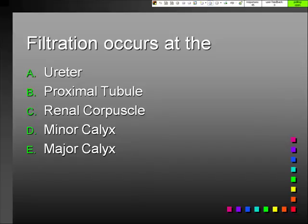Some protein does get through the filtration barrier, but not much. And that which does get through tends to be handled pretty well by the proximal tubule. But all of the electrolytes do get filtered very easily. Sodium, potassium, chloride, bicarbonate, they will go from the capillaries right into Bowman space. Glucose, urea, they go from the capillaries right into Bowman space.